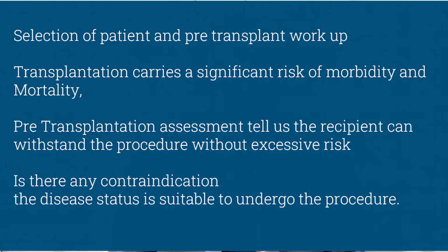Now I will go through each one in a little more detail. Selection of patient and pre-transplant workup. As you may know, transplantation carries a significant risk of morbidity and mortality. Pre-transplant assessment is therefore very important. It will tell us whether the recipient can withstand the procedure of bone marrow transplantation without excessive risk. Is there any contraindication in the recipient? Is the disease status suitable to undergo bone marrow transplantation? The result of this pre-transplant assessment will also help to decide the transplant modality, like what kind of conditioning regimen we use, type of graft, stem cell source, and post-transplant strategy.